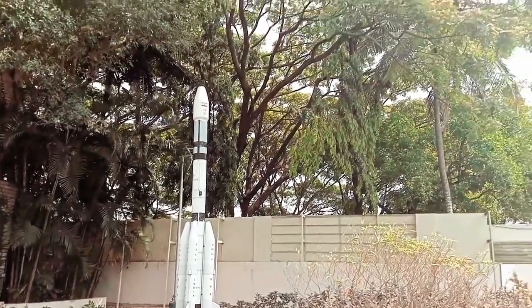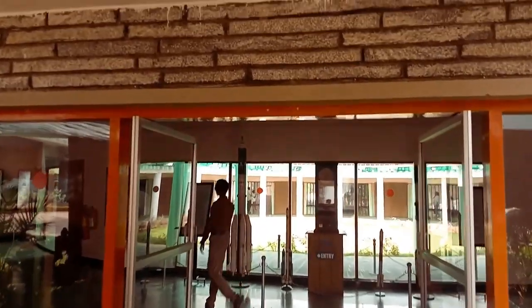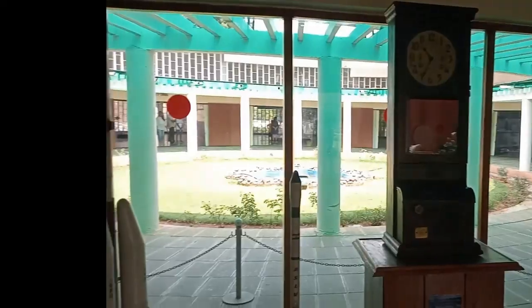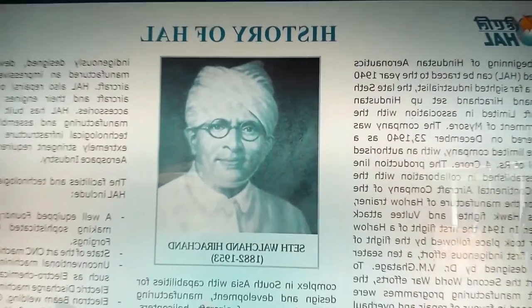Outdoor display of aircraft such as Marut, MiG-21, HT-2, Kiran, Canberra, Ajeet, Lakshya, pilotless target aircraft, and many more, will excite aerospace lovers of all ages, kids, students, and adults.